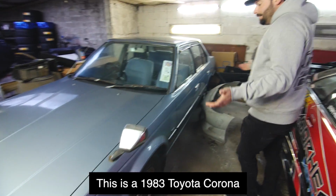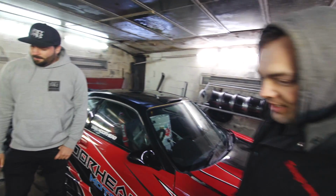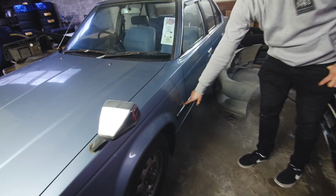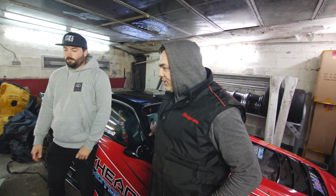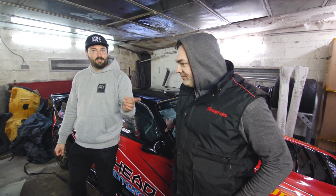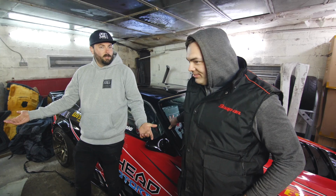This is a 1983 Toyota Corona. Extra, extra. It's an extra. What's the extra? The extra means that the wing mirrors are electric. It has air conditioning, even though they're up here. Yes, they are literally wing mirrors. That's the thing, it's actually a wing mirror, not a door mirror, which we really should be calling everything else.